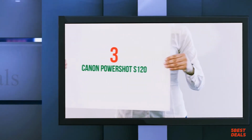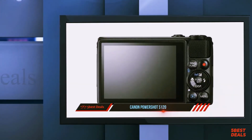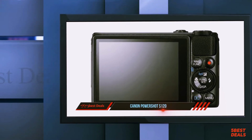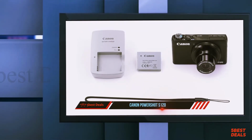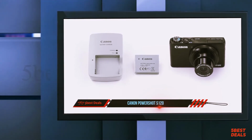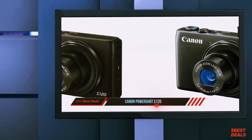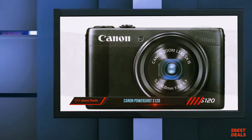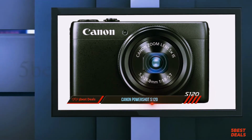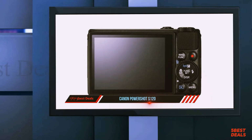Halfway through my list at number 3, Canon PowerShot S120. The Canon PowerShot S120 represents the yearly update to the company's high-end S series, taking the place of the S110. The camera offers several improvements over the previous iteration, including faster performance in 1080p 60 video capture. The aesthetics are unchanged, and it still uses a 12-megapixel, 1/1.7-inch CMOS image sensor, but the quicker shooting is noteworthy.